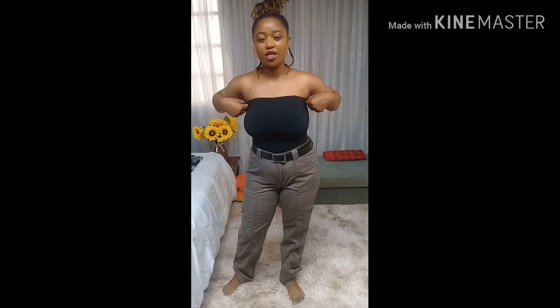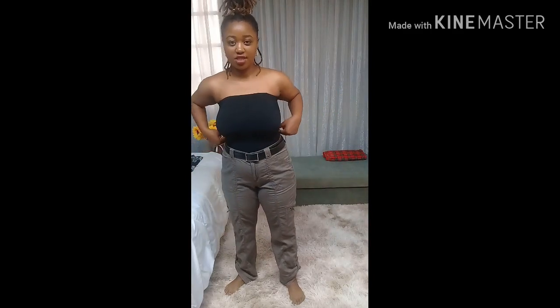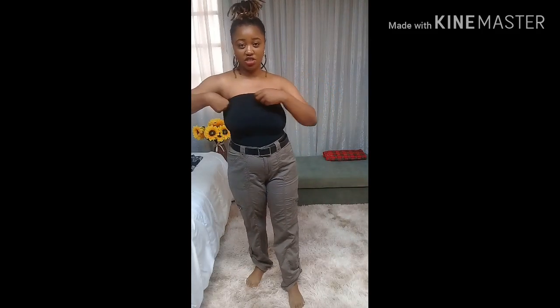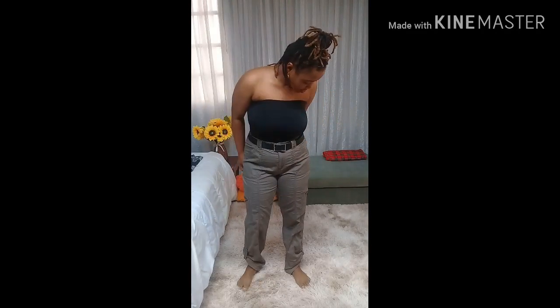This is another way you can choose to put on this trouser. This is a bodysuit that has no sleeves. Because this trouser is so baggy, you'll have to pair it with something that is tight at the top so that you don't look as though you're just hanging clothes on yourself.